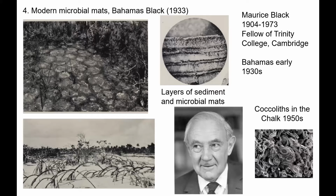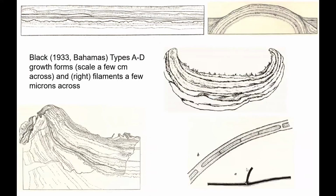In the Bahamas, the young Maurice Black found a variety of structures which he compared with ancient stromatolites. So Maurice noted several different types of growth morphologies. You can see these nice sketches here. Type C, for example, forming on the edges of upturned edges of desiccation cracks. Laminae were formed by layers of sediment coming in on tides or storms, or microbes whose activities vary diurnally. And we can see here some sketches of microbes that he found in the mats. He identified the species, these were all blue-green algae, as they were then known.